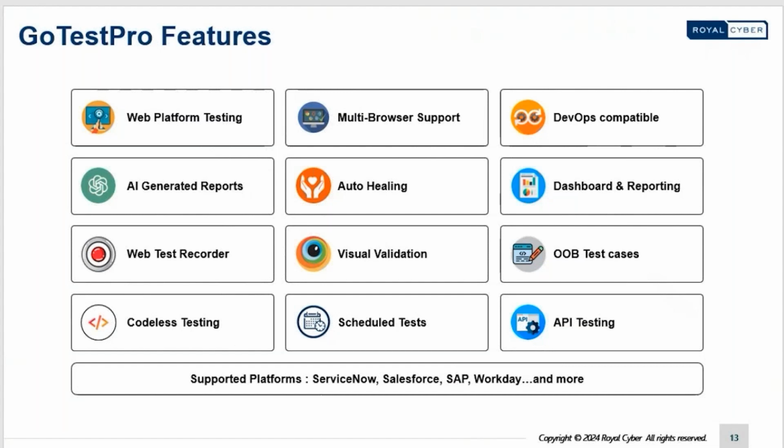Schedule test. With schedule test in GoTestPro, you can automate test execution at any specified intervals, whether it's hourly, daily, weekly, or even monthly. This ensures consistent and timely evaluation of software functionality without any kind of manual intervention.